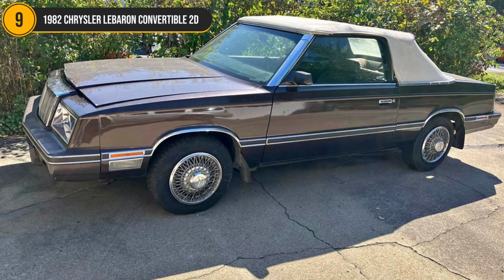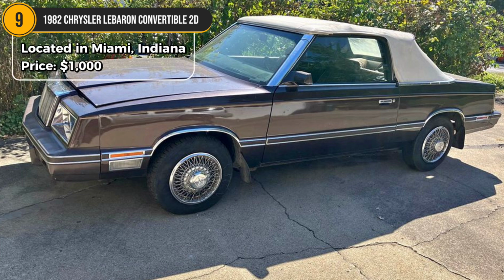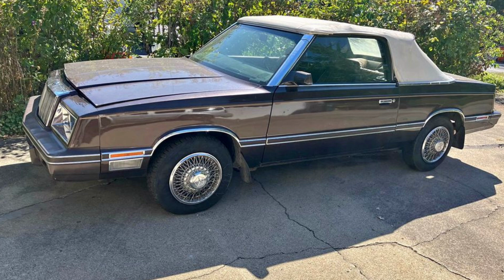9. 1982 Chrysler LeBaron Convertible 2D. Located in Miami, Indiana. Price $1,000. This Chrysler LeBaron needs engine work, but the body is in decent condition. For $1,000, it's either a project or a parts car.